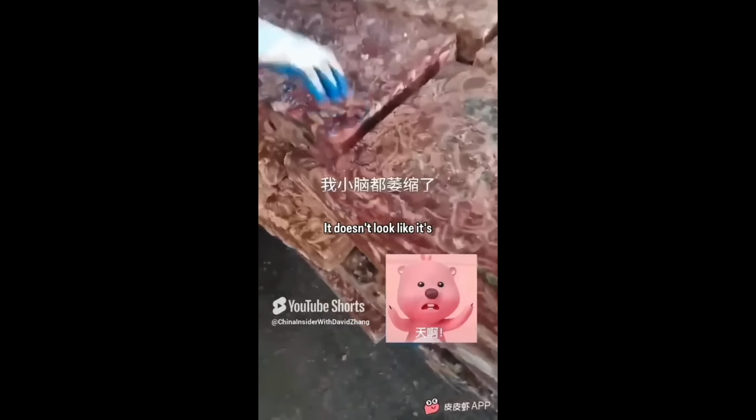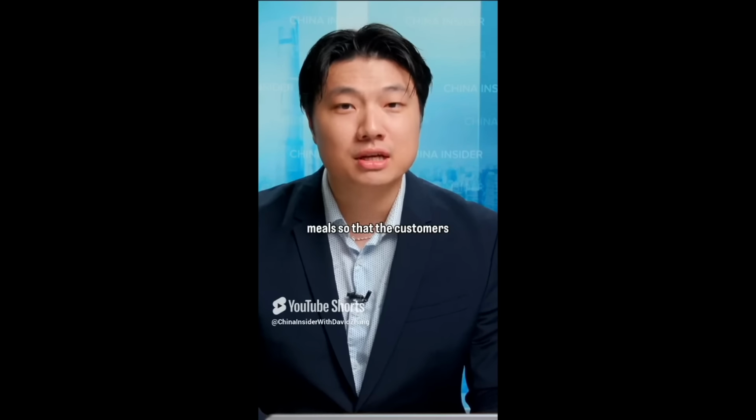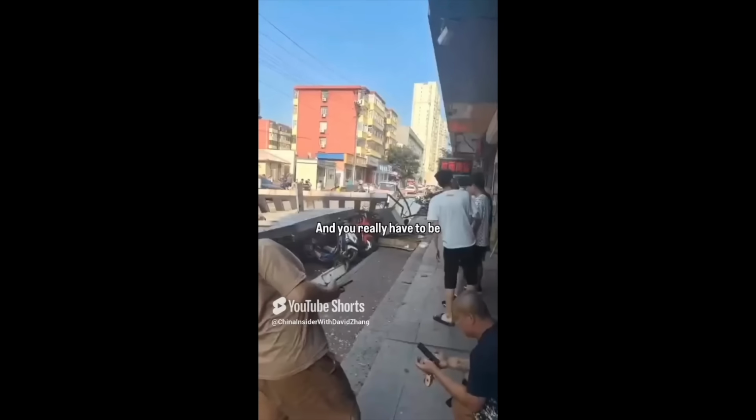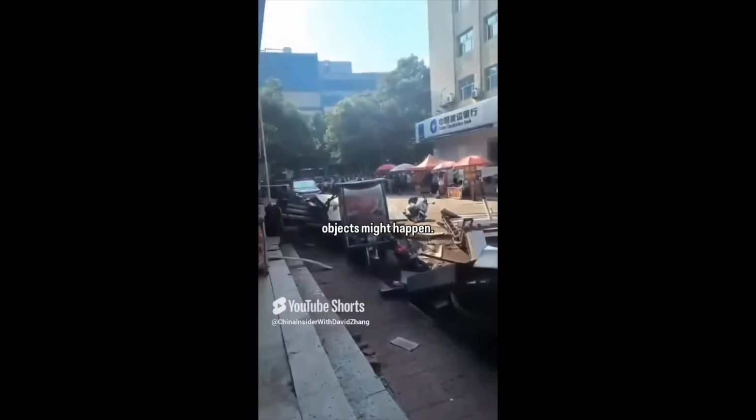I don't know, it doesn't look like it's meeting health safety standards. A restaurant adds anti-diarrhea medicine to its meals so that the customers don't get sick. I wonder why. And you really have to be careful walking in China. You never know when falling objects might happen.